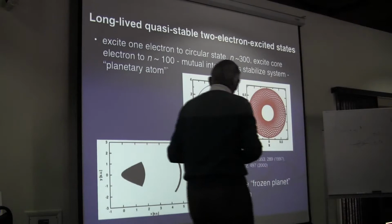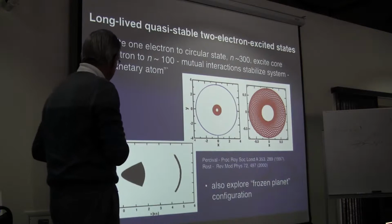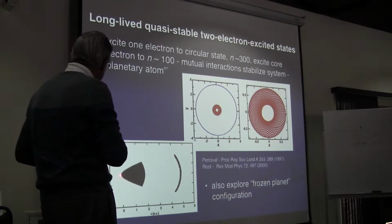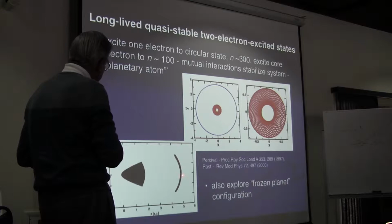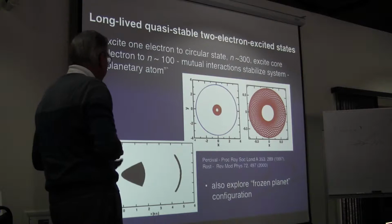There's another possibility. This is called the planetary atom. It's like the Bohr equivalent of helium in some sense. There's also the possibility of creating a frozen planet configuration. The nucleus for this is here. So you have one electron which is kind of quasi-stationary out here, wiggling up and down in this location. The other electron has a highly elliptical orbit pointing towards it. And it turns out these two can exchange angular momentum, and at least for limited periods, classical calculations suggest that the system will be stable.